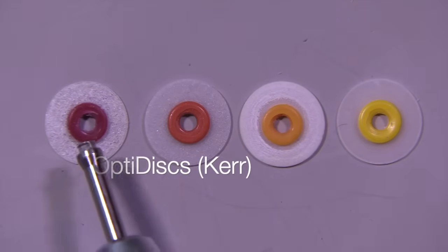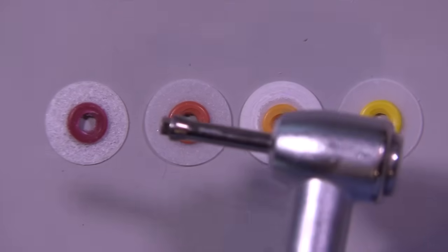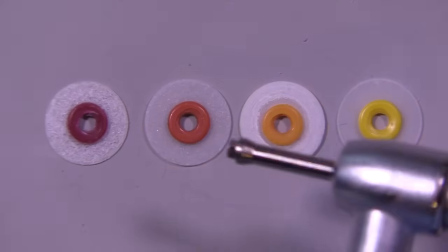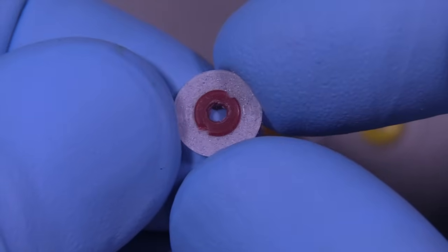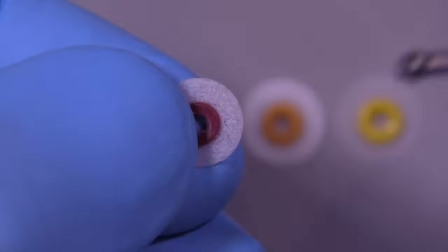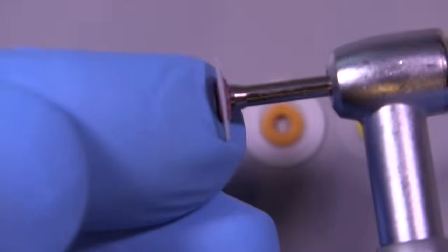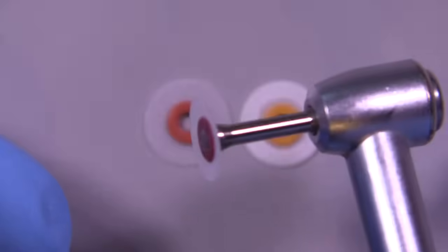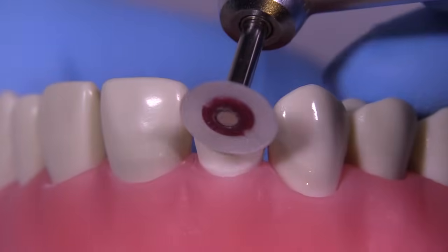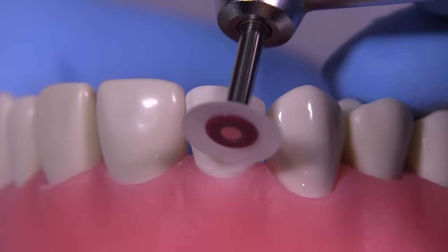This is the OptiDisc system by Kerr, and I like this system because the discs are translucent and you have a soft center to the mandrels. There's a safe side and a cutting side for each of these, and I use these to finesse the preparations further. They fit easily into the mandrel, and I like to have them facing in towards the handpiece so I can pull them towards the preparation, and I tend to have a little bit more control than if I were pushing them.